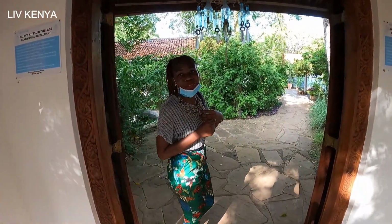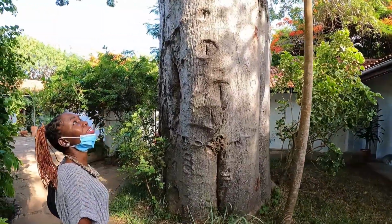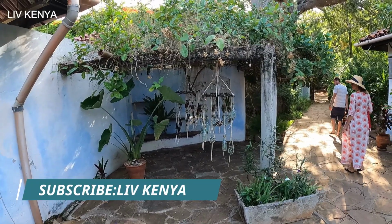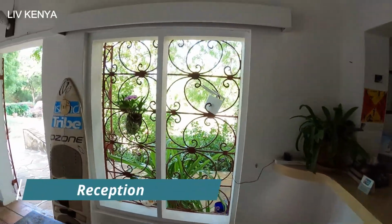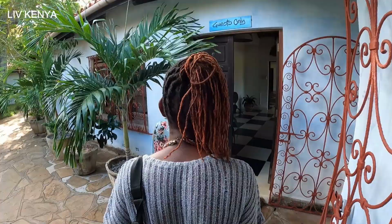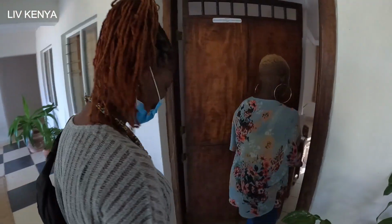Clearly they do a lot of recycling as well. Check out, these are wine bottles. This bubble tree is mighty. Yeah, you guys are so creative. I've seen something like a nest. It's a branch, what do you expect? So this is Kilifi.